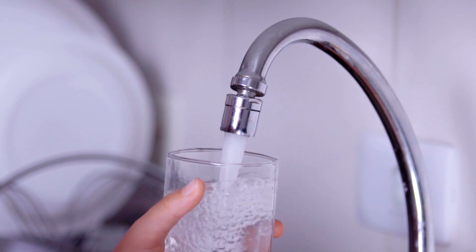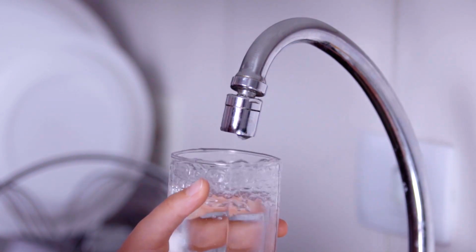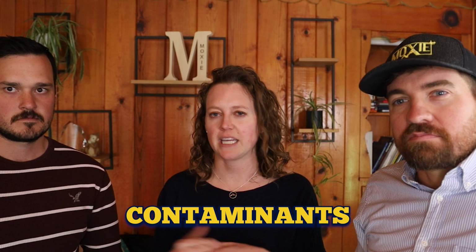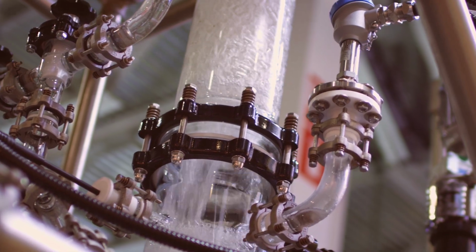So how is the water so clean? Is it just because it's going through less crap to get to us? Yeah, so groundwater generally has pretty good quality. Up here in the mountains, you're mostly dealing with contaminants that might be naturally occurring in the rock. So there is some filtration, mostly for bacterial and microbial contaminants. But there are still some water quality concerns that we will need to address in residential wells.